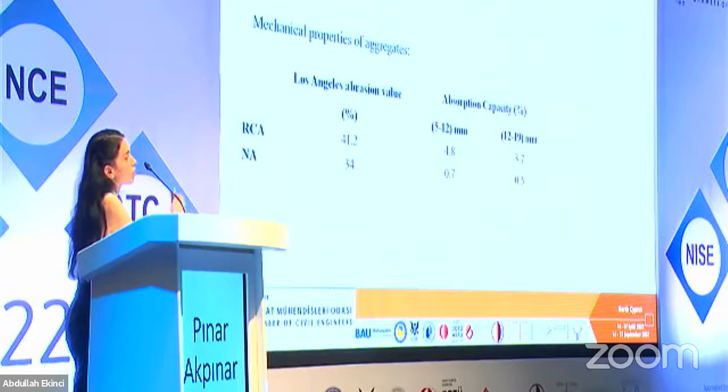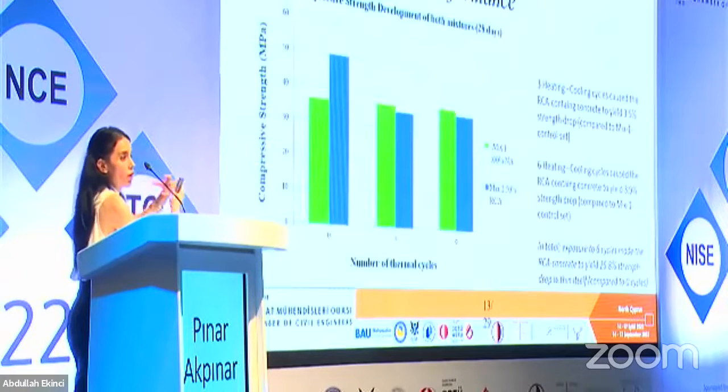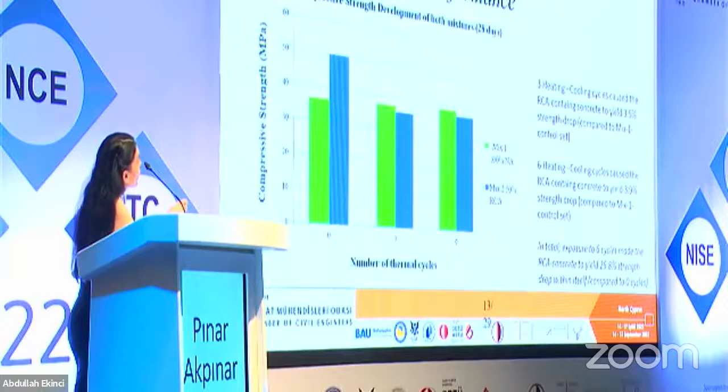Of course, the recycled concrete aggregate particles had worse characteristics compared to the natural aggregates. This is something very well expected because they're old concrete, damaged concrete in most of the cases. And since the recycled concrete aggregate particles have mortar around them, this old mortar is usually known to have more porosity, and this more porosity will cause more absorption. So here we have first results about compressive strength development at 28 days.